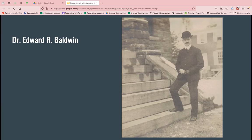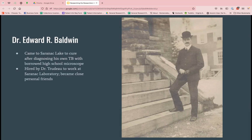He was admitted to what was then the Adirondack Cottage Sanatorium. And Dr. Trudeau was so impressed by his story that he offered him work in the Saranac Laboratory once he had recovered. They became close personal friends over years of working together, and Dr. Baldwin moved into a house across the street from the lab with his family.